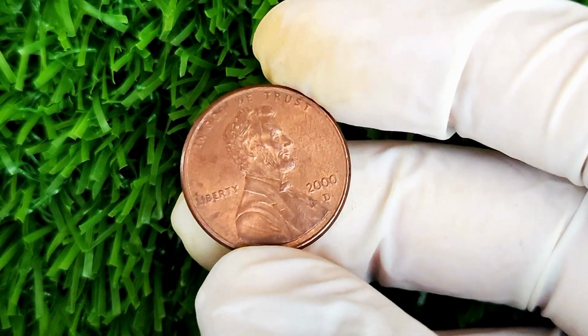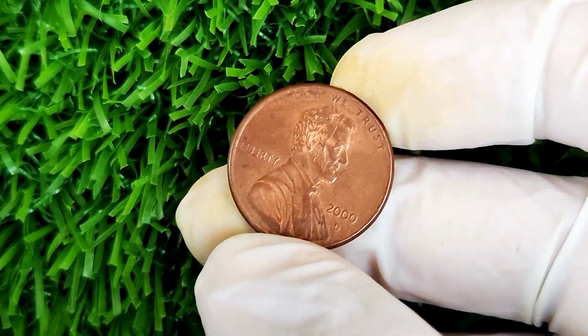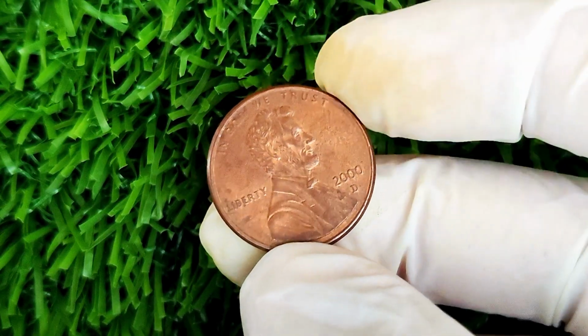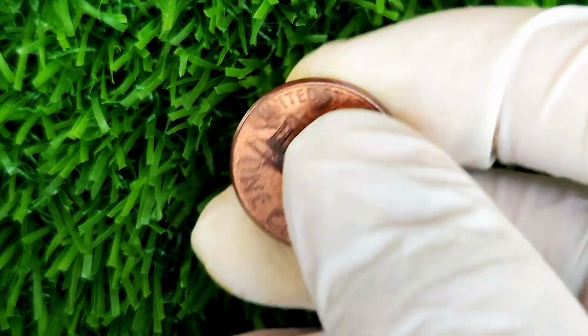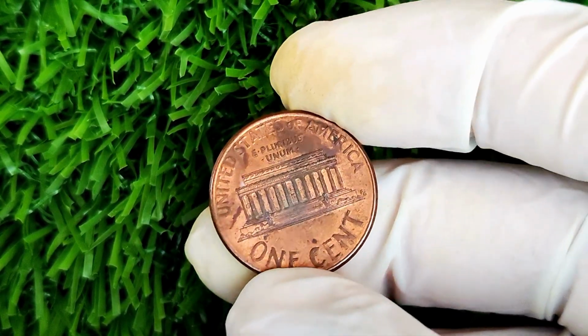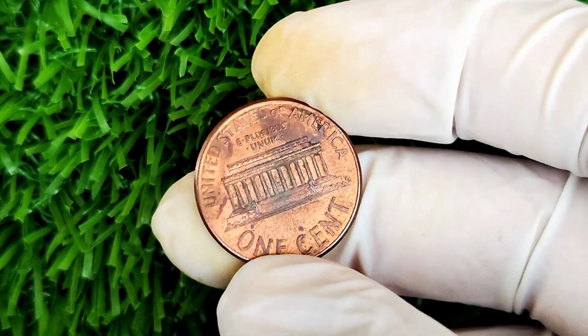One collector in Colorado was the first to realize what he was holding. He'd been sorting through a bag of circulated change, the kind you'd barely pay attention to. But something about the surface caught his eye. He leaned in, took out his magnifying glass, and what he saw stunned him. The mint mark, the strike, the die alignment, everything was just slightly off. This was no ordinary penny.